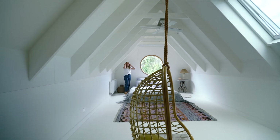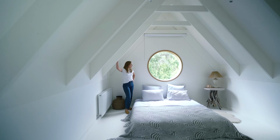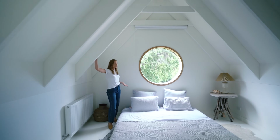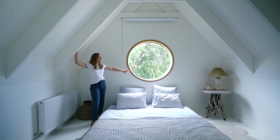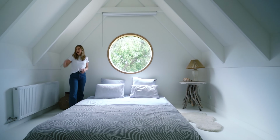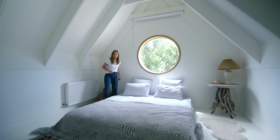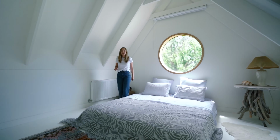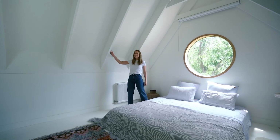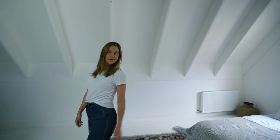Serious loft vibes in here, guys. We've got a very chill, minimal bedroom space, again with that porthole looking through. So this is heading out to the front of the property. This is where you have your mates around, I guess. It's that guest overflow. If you've run out of space, you chuck them up here. But I think if I was a guest here, I probably wouldn't ever leave, because you also get your very own bathroom up here.